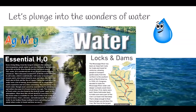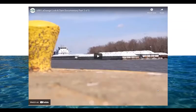And that looks like this that you got in your package, and I know my assistant is going to be back in here shortly because we're going to do one of the activities from this AgMag. What I just want to tell you is it looks like it's small, it's only 4 pages, but there is so much information in here and so many lesson ideas. So I want to go to the next page.